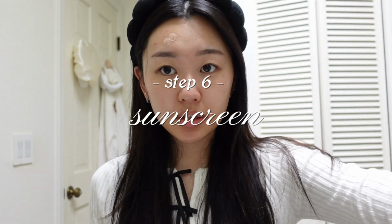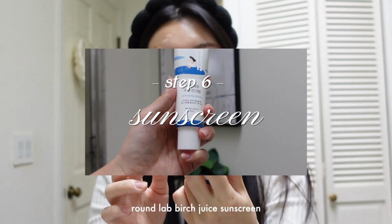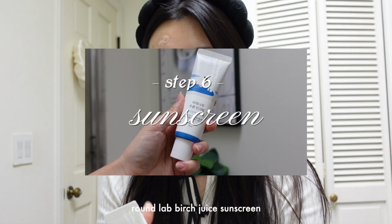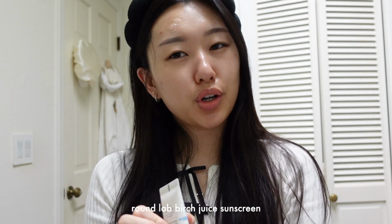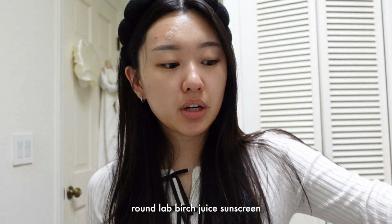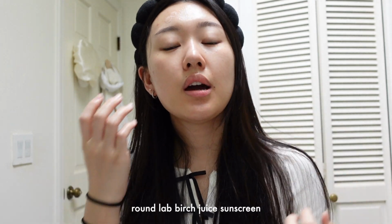And then lastly, I will do sunscreen. I'm currently using this, the Round Lab Birch Juice one. I like it, but I feel like there could be a better sunscreen out there. So I wouldn't wholeheartedly recommend this one personally.